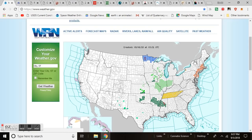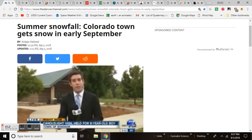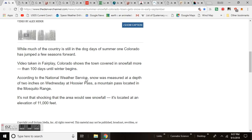Hey, summer snowfall. Colorado town gets snow in early September. It is mid-September. It is summer. No, it's early September. Much of the country is still in the dog days of summer. One Colorado town has jumped a few seasons forward. This video was taken in Fair Play, showing the town covered in snowfall more than 100 days before winter begins.